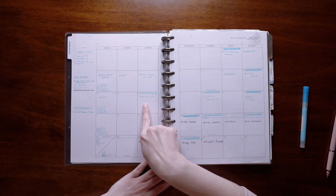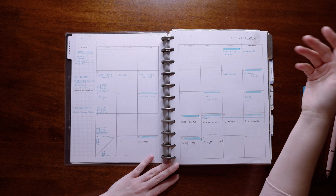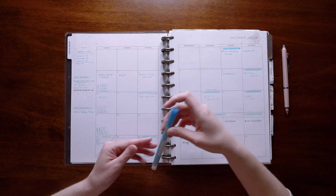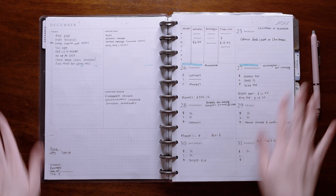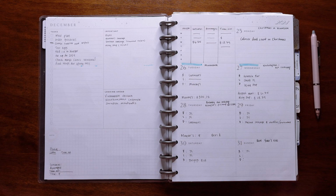I was using this blue pen, but I ran out of ink and there's no refills for it. So I'm switching to this black Frixion pen. And I'm using this blue Kidaric sparkly highlighter. I don't know what this layout is called. I'm really not familiar with Happy Planners.